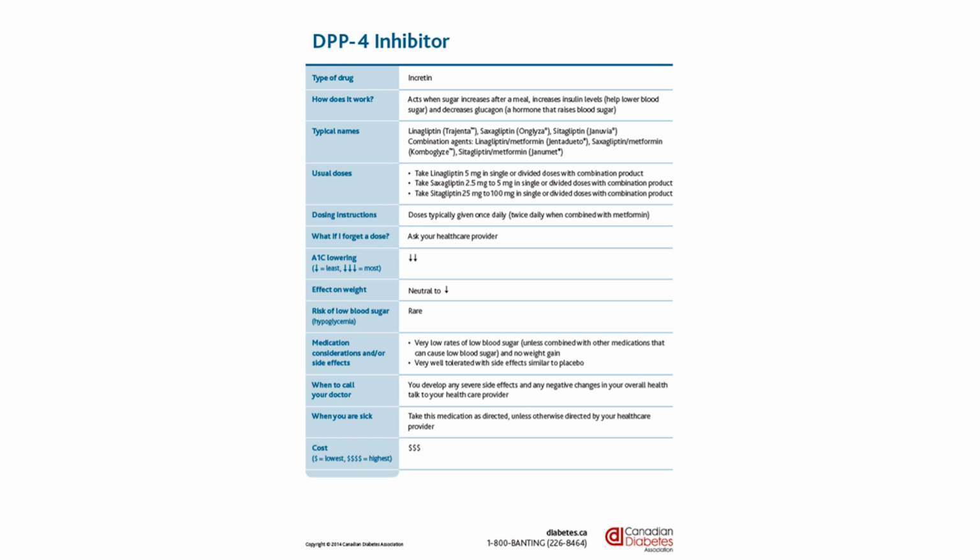Some of the side effects that might happen: most of the time it is very well tolerated for some people. It's not known to cause any weight gain or anything like that, but it can cause joint pain, and a very rare complication is an increased risk of pancreatitis with this class of medication. So that's just something to keep in mind and be aware of at the same time.